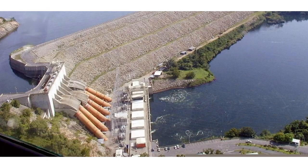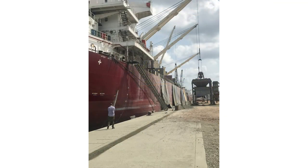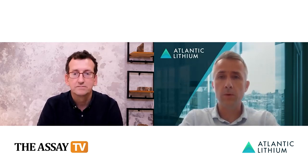So it's a simple mineralogy through a DMS-only process flow sheet. It's very low in terms of consumables. You're not using any chemicals in that process flow sheet, which you would otherwise have to if you were going down flotation. Power consumption is very low. Water consumption is very low. And then we're only 800 meters from the national highway, which is then 110 kilometers to an operating deep sea port at Takoradi. So that all equates to low operating costs per ton of SC6 produced.